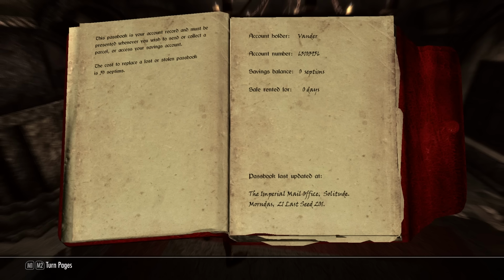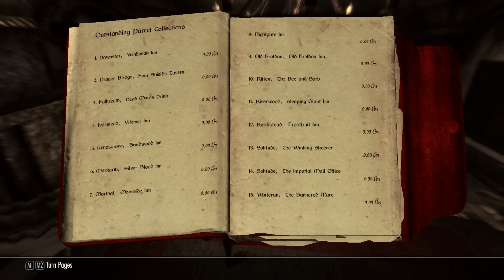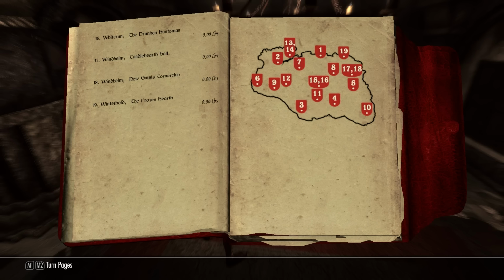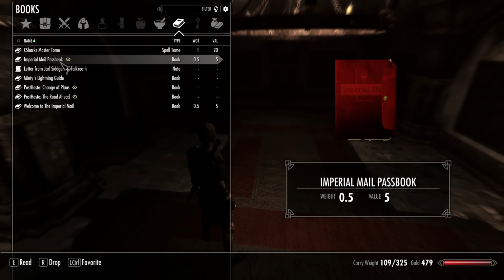Account holder, Vander, that's me. Account number 63103956. Savings balance 0 septums. Passbook last updated at the Imperial Mail Office of Solitude, 21st of Last Seed, 201. Okay, I get it. Ooh, look at this. Oh, look at all these delivery locations. Well, everything's numbered nicely. That's good, right? Okay. All right, so I'm in.